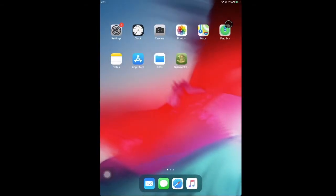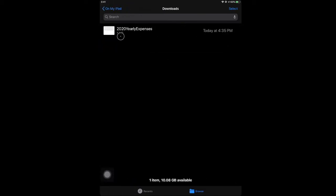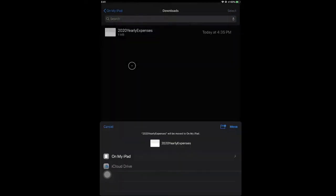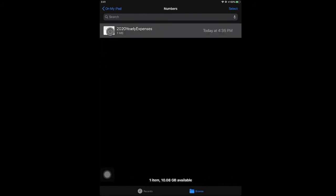And now I'm going to open the Files application, the Apple Files app. First you have to choose locations, and on my iPad, it'll be in the downloads folder. So I'm going to go to the downloads folder, and then I'm going to long press the spreadsheet. From the options here, I'm going to choose move. And I'm going to choose the Numbers, Apple Numbers spreadsheet app folder, which is here. Choose move. Then I'll go back to Numbers and I'm going to open up the spreadsheet on the iPad.